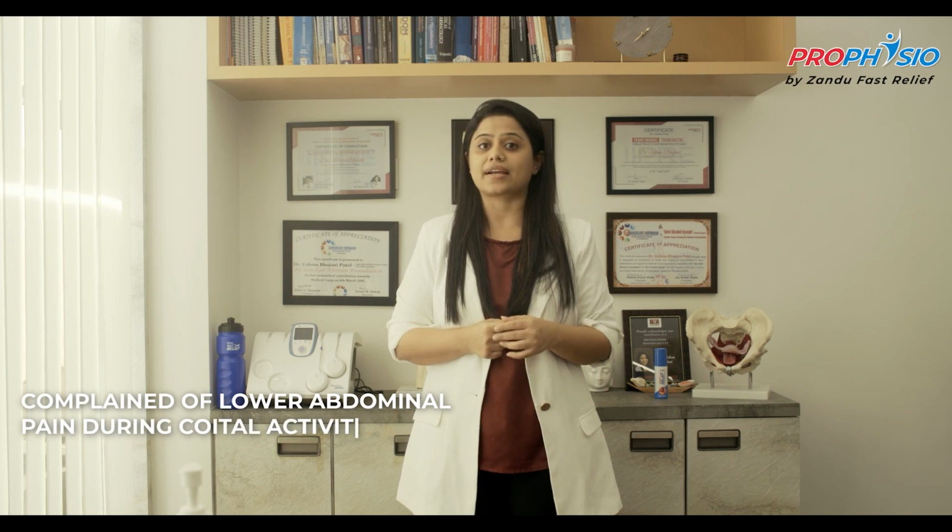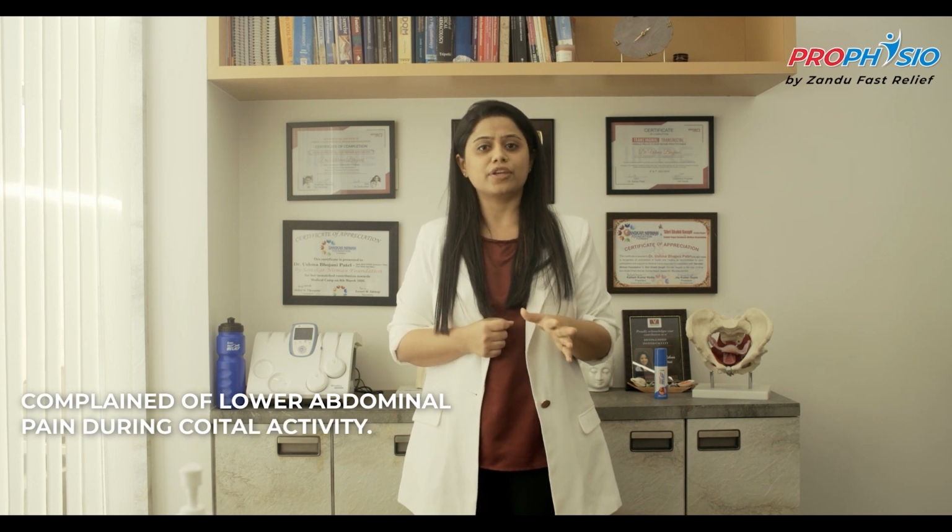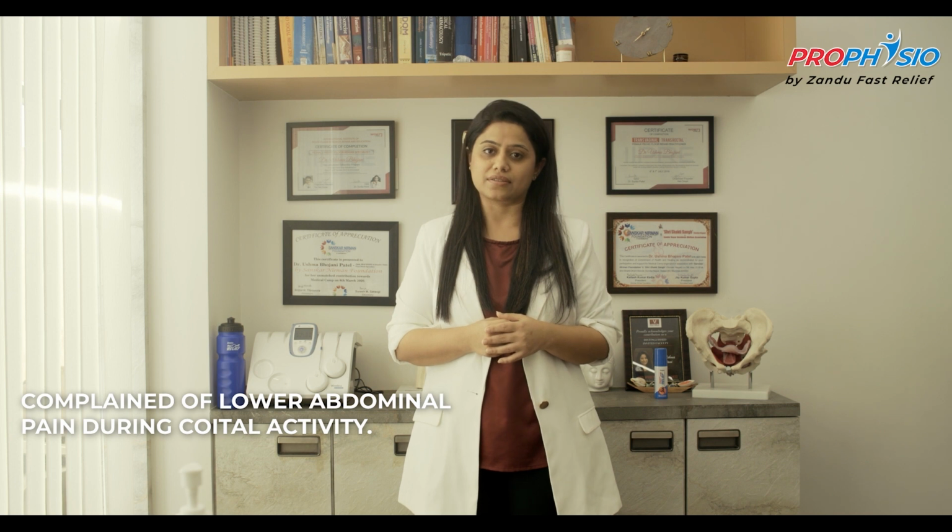She also complained of lower abdominal pain during coital activity, and post activity the pain used to settle in around 10 to 15 minutes. She is a homemaker and a mother to a 10-year-old who was delivered via C-section. Her periods were regular and she was on antihypertensives for the last 2 years.